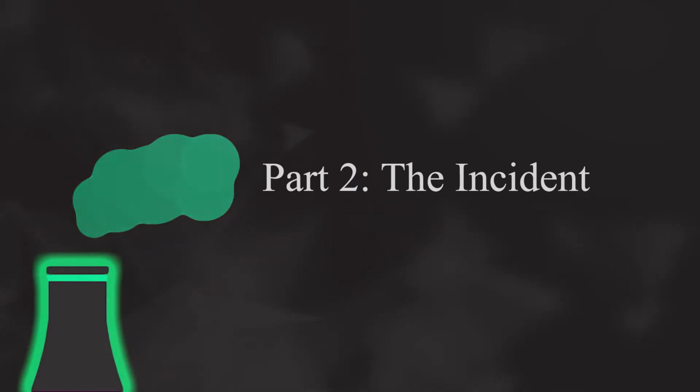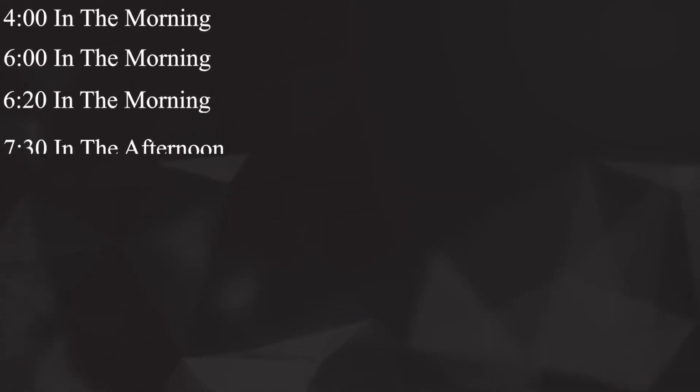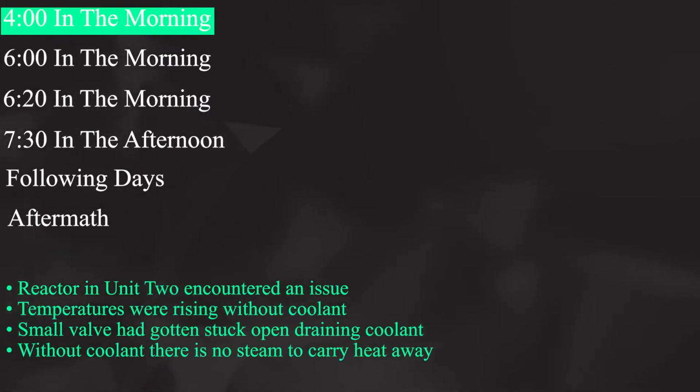It was a quiet morning on March 28th, when, unexpectedly, a relatively small event nearly cascaded into what could have been the worst nuclear disaster in history. The time was roughly 4 a.m. The second reactor of 2 on Three Mile Island, aptly named Unit 2, suffered a pump failure, which in turn stops the cooling tower from creating steam.